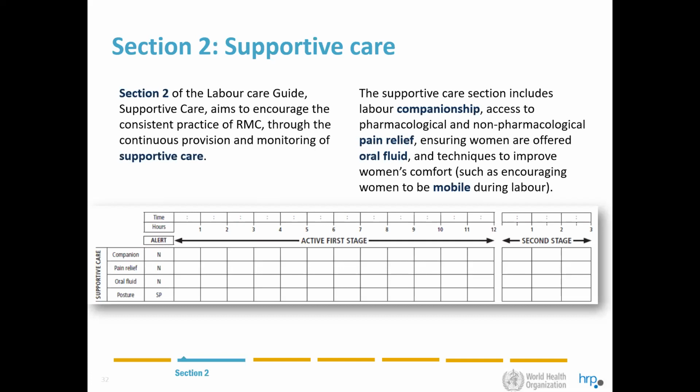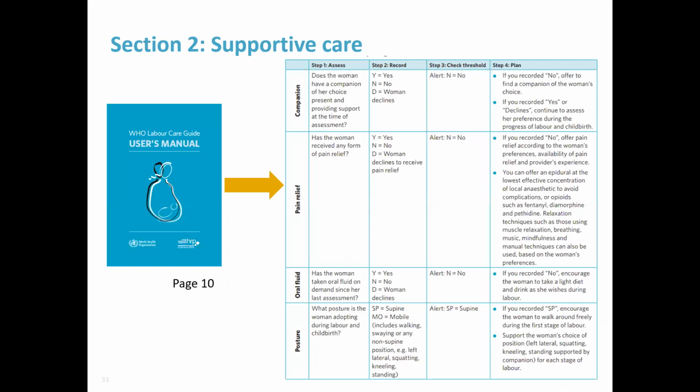So let's check what the user manual suggests for completing this section. If we go to page 10, we can find the chart with each of the variables of section two. Now for this section and all the following ones, the charts will recommend how to complete the four steps to use the labor care guide. We will describe the variables and how to evaluate them. In the second step, it will be explained what options you have to record this variable. The third one will represent the alert values. And finally, we will have some guidelines on how to proceed in different scenarios for continued monitoring.